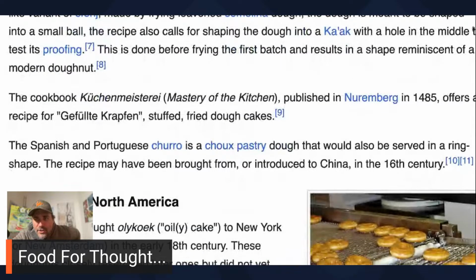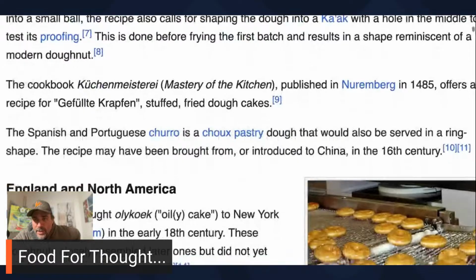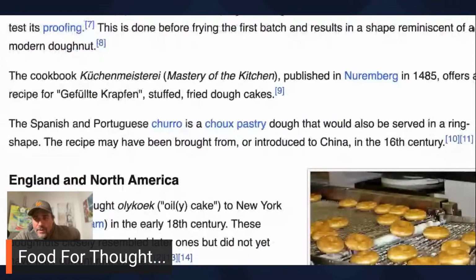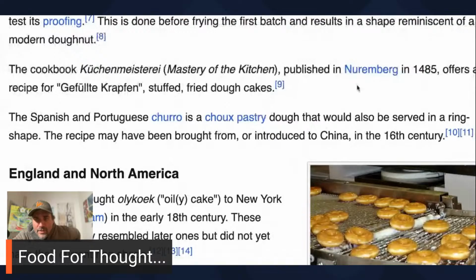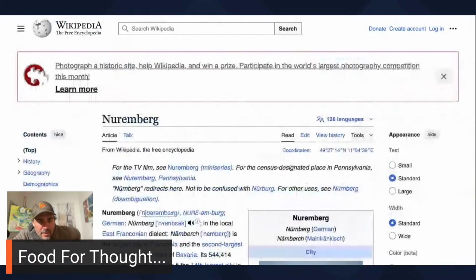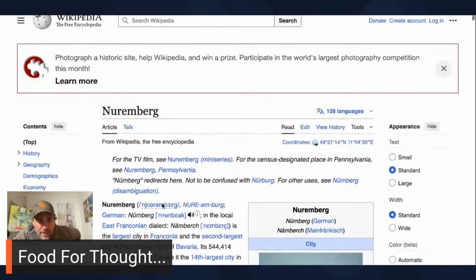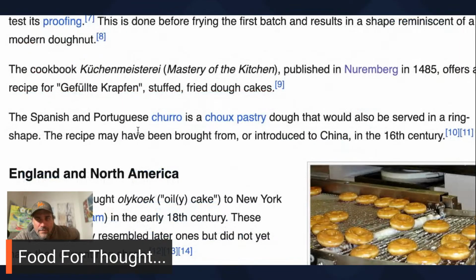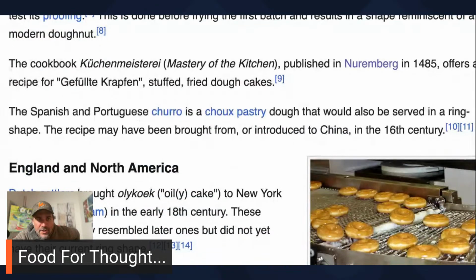Cookbook published in Nuremberg. Oh, we were just talking about Germany. 1485. Well, I guess that would be, is that France? Where's Nuremberg? Why don't I know my Nuremberg's France? Pennsylvania. That says Pennsylvania. Germany. All right. I got confused. Pardon my geographic confusion. A lot of names to juggle here.